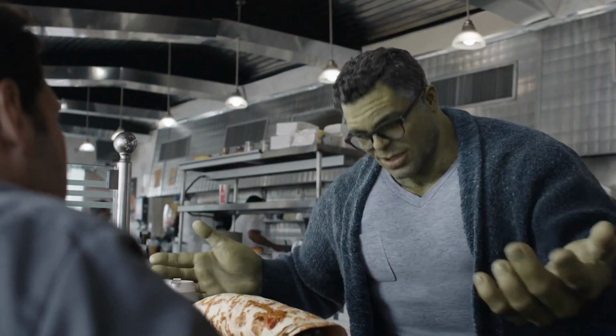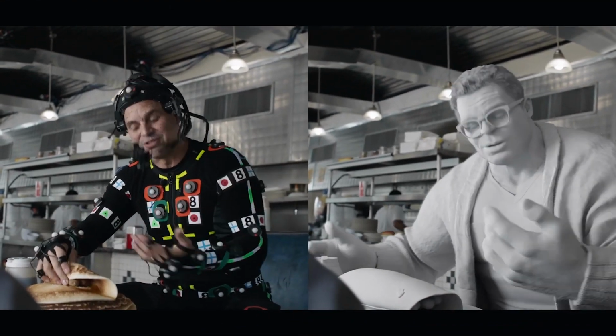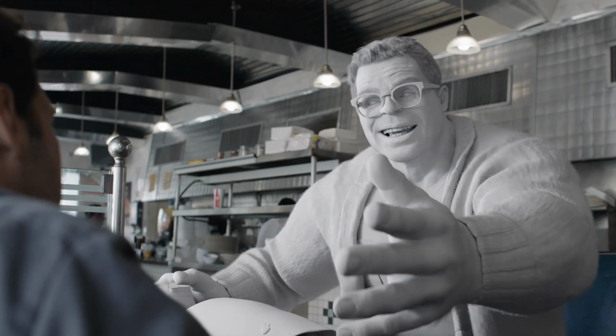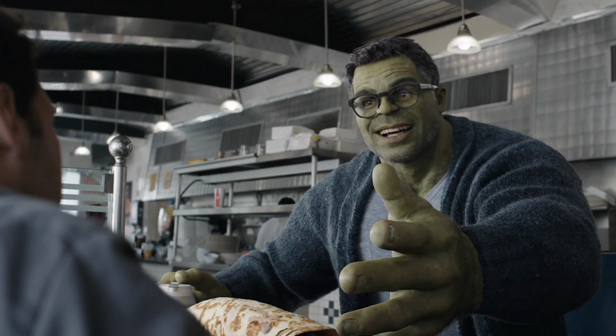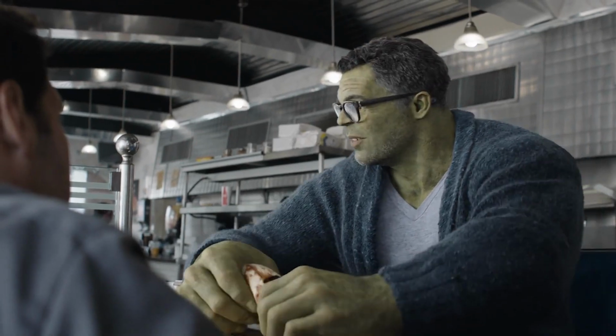As I was rewatching, where Mark is in the motion capture suit, I just got fascinated with the fact that there was an actual crepe, and then you watch the final version, and there's this digital crepe in Hulk's hand. I find it fascinating how you and the team put Hulk in this scene with all these other characters and how this all comes together.